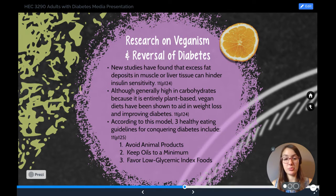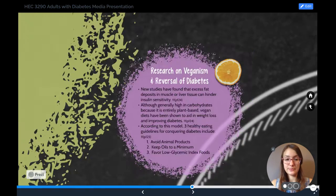So according to this model, there were 3 healthy eating guidelines for conquering diabetes. And those were, first, to avoid animal products, which is the principle of veganism; keeping oils to a minimum, which would keep fat levels lower; and then favoring low glycemic index foods, not restricting carbohydrates, but choosing low GI ones more often than high GI ones.